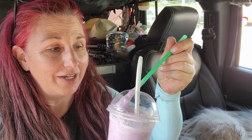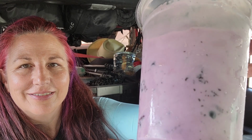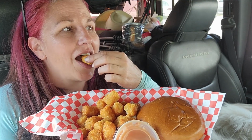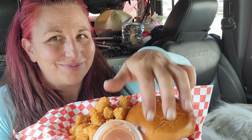The Huckleberry Milkshakes are the bomb. So good. They have chunks of huckleberries in here. So delicious. We have our delicious cheeseburger and tater tots that are hot out of the fryer. Hot. And very important, fry sauce.